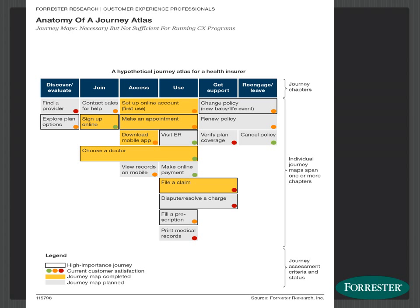And so we found that there's actually a trend now where people are starting to dabble with what they call journey atlases. Now, we didn't coin this term. It's a term that is being used by some agencies and some private practitioners we know out there, some customer experience professionals who've been in the game for a few years. But really what the atlas is, if you look at the slide, you'll see in blue, discover, join, access, use, get support, re-engage, or leave.